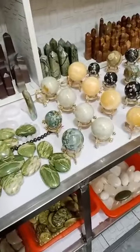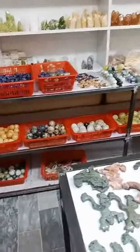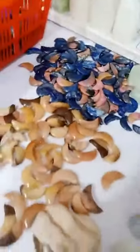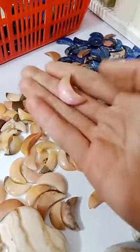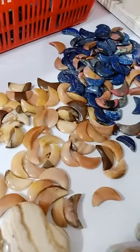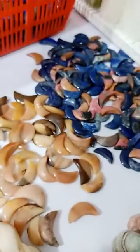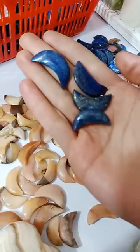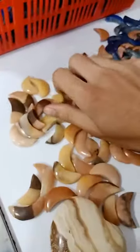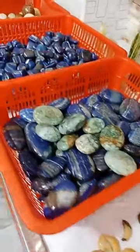Now let me show you. Okay, thank you. Are you interested in any mini moons? You can see the rhodonite. This is rhodonite, you can see. A nice color, pink color. These are rhodonite and these are lapis lazuli. You can see lapis lazuli mini moons, and these are the peach calcite mini moons. So if interested, please write in the comment section.